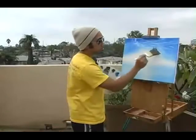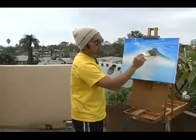Dirty 2-inch brush. You just want to grab the paint and pull it like this. And this is how you start shaping the mountain here. You just want to blend this out at the bottom. Keep it really light. There you go.